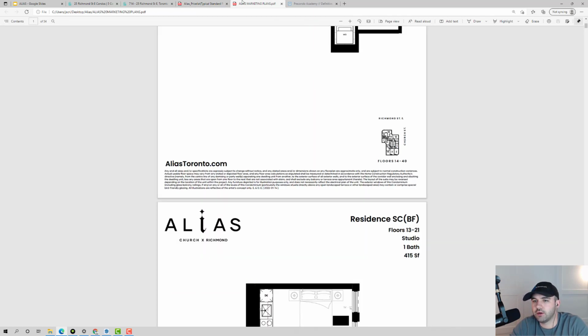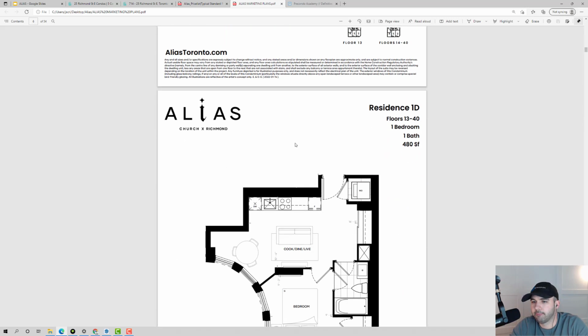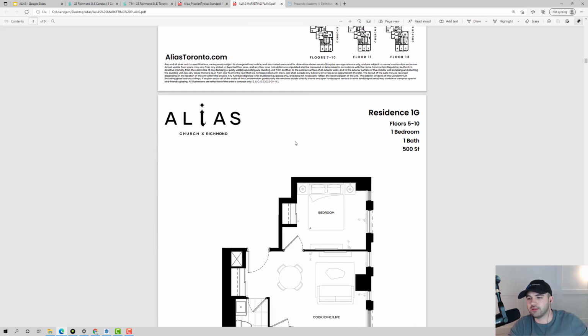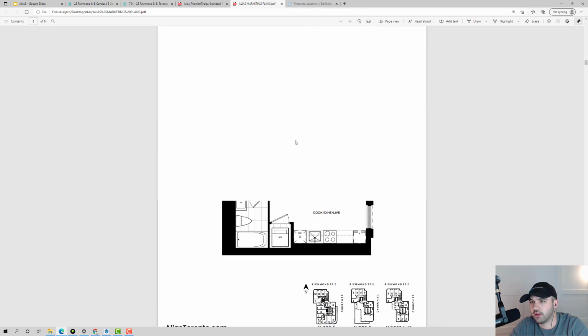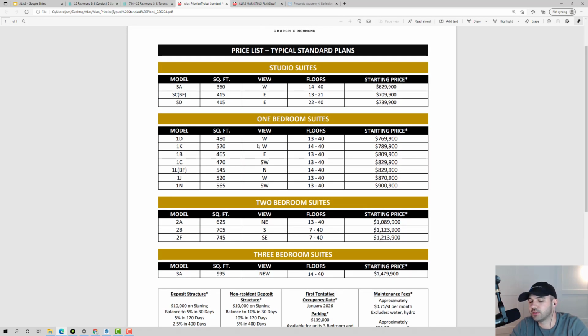So when I pulled the architectural plans for this building, I was concerned with what the floor plans were going to look like, and they delivered. They delivered pretty nice floor plans. There's some support columns, as there always is, but they're always in the corner of units. They're never really impeding on your living space for the most part. So the floor plans here are actually pretty good. Now there's some really, really good floor plans, and there's some okay floor plans, like there always is.